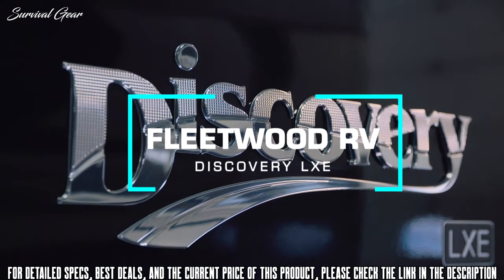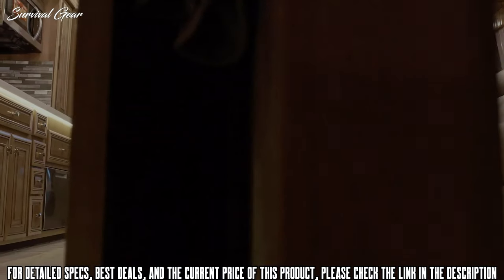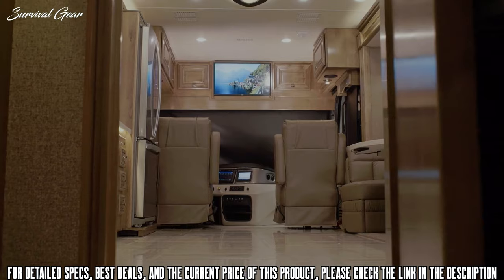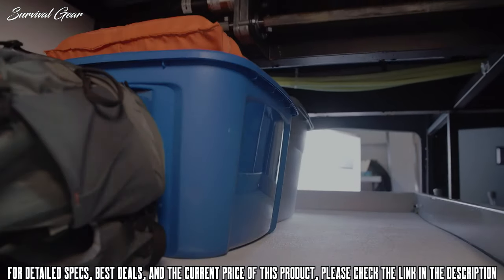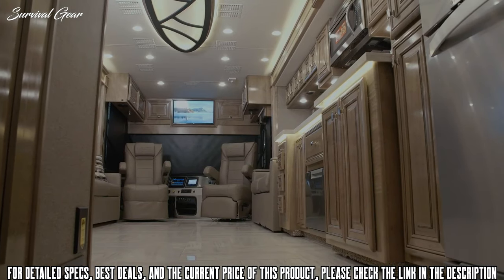Completely redesigned for 2019, Fleetwood's Discovery LXE Class A Diesel marks yet another elevation in RV travel from the brand that's been bringing families together for more than 65 years. From the high-gloss, full-body paint to expansive pass-through storage space, the Discovery is the full-package travel companion you've been waiting for.